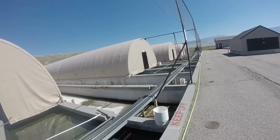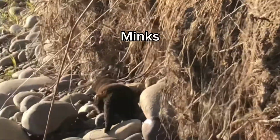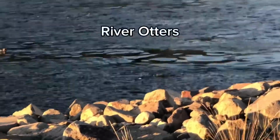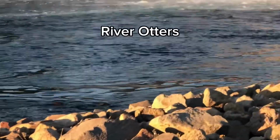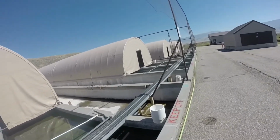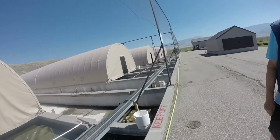Yeah, but it was like 2 hours away. There were some baby brown minks, and then there was a long-tailed weasel, red with a white belly. Yeah, we have one. What else was there? And then a family of 4 river otters, which are pretty cool.